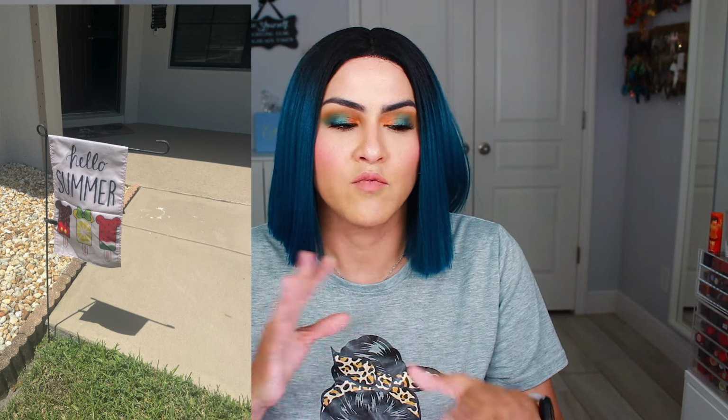So I'm gonna show you guys a video and a picture here of my little garden flag. I found the cutest little summer garden flag for my house, and of course it is Disney themed. I try to buy a lot of garden flags that are Disney themed just because that's my vibe. If you guys have any recommendations, leave them down below. I haven't really bought that many, but I know some people are diehard fans and know really great quality ones, so if you know of any, let me know. But I thought it was so cute.